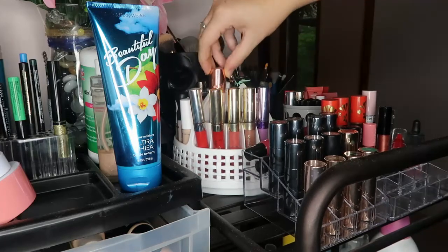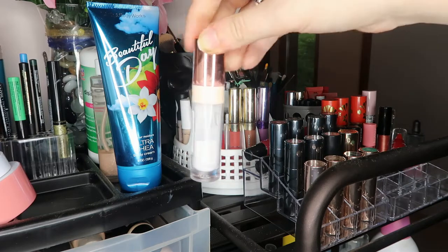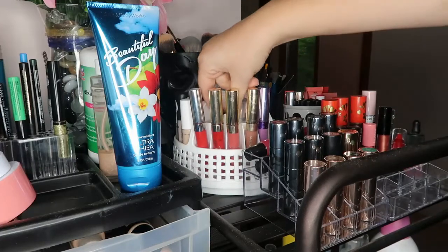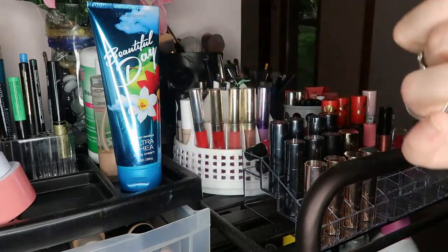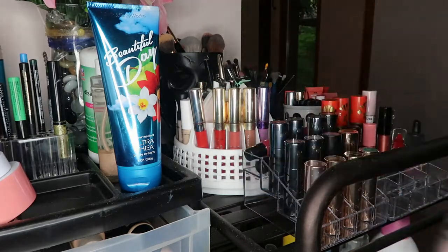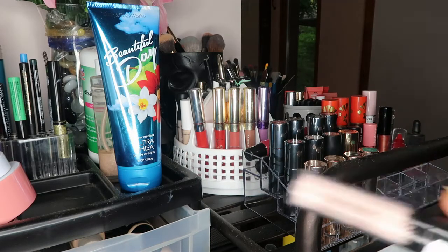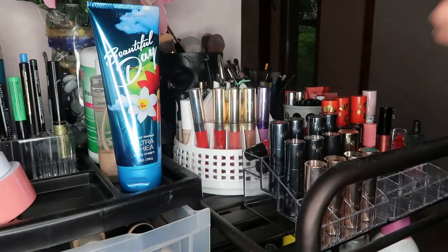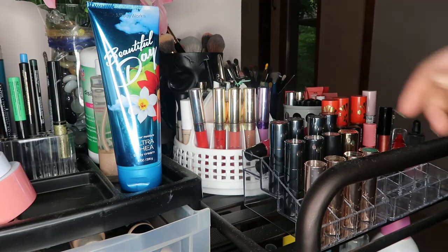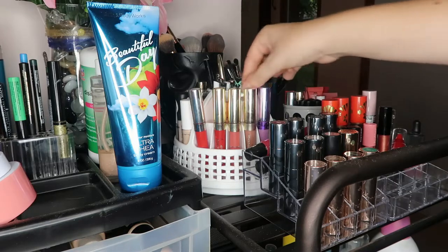Let's see. There's one that I wanted to get rid of. Actually, I'm going to keep this because I was planning on getting rid of it, but now that it's standing up, it's not so messy. I think, though, I am going to get rid of this one. This is the Essence I Heart Color. I just don't use this. Again, I bought it for the purpose of doing a full face of Essence, and I just didn't end up doing it, so I think I'm going to pass it along. It's just not something I use. If I go for an eye primer, it's usually the Anastasia Beverly Hills one. I really like this one.